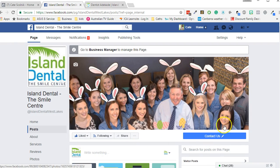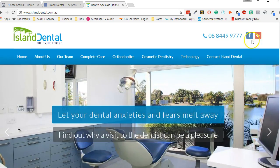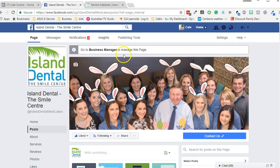So the first thing that I would say is fill out your complete profile and make sure that you've got a cover image and a profile image, and that your page is easily identifiable as belonging to your business. So if you've got a logo, include it. In the case of Island Dental, if we were to click on this link from the website and land on this Facebook page, it's really clear that we're in the right place.